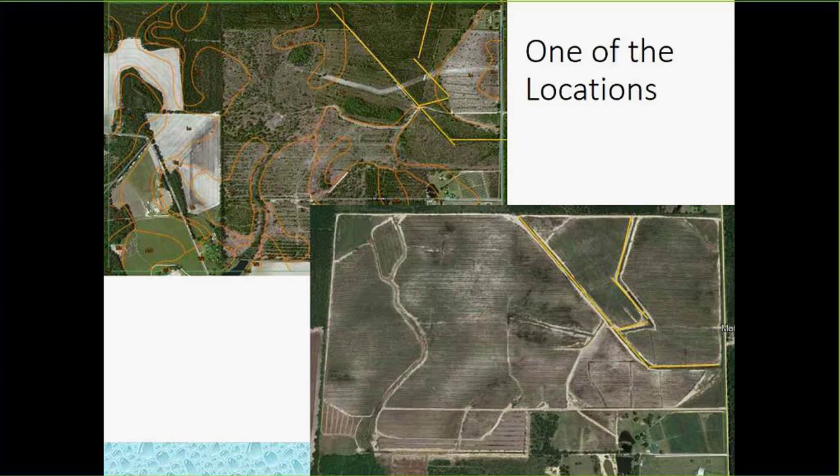They can dump water into it, but they can't use it as recycled water because it's Corps of Engineer water, and they have to get Corps of Engineer permits to use that water. So therefore, they can dump it, and I'll show you what it looks like.